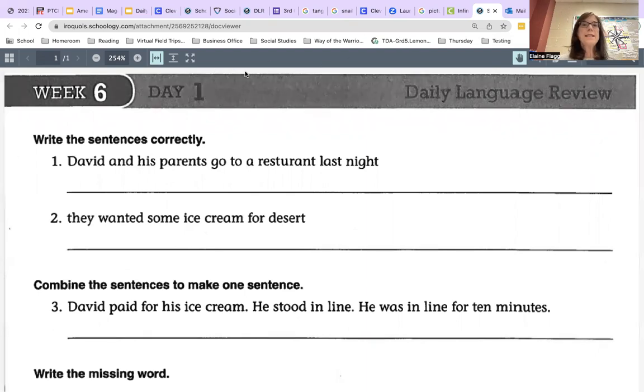So the first two sentences, as always, we read them and decide where the errors are. Number 1 says, David and his parents go to a restaurant last night. So the first error you see is go. We need the correct past tense verb. So they did it in the past. So they went to a restaurant last night. So David and his parents went to a restaurant last night, and we are missing a period at the end.